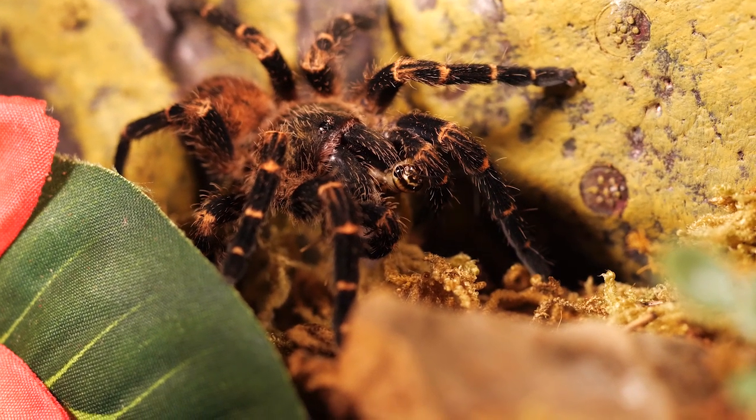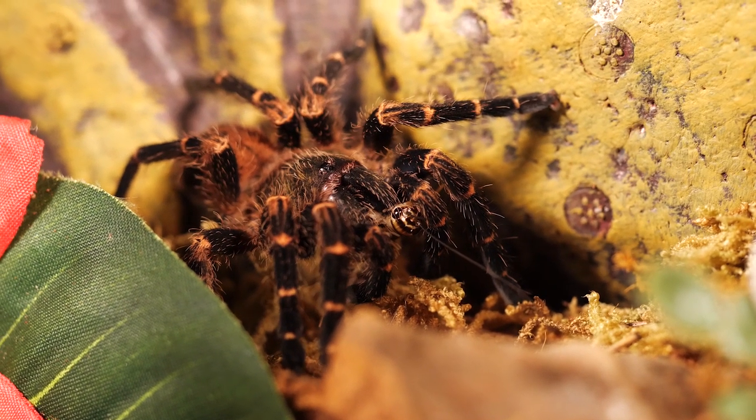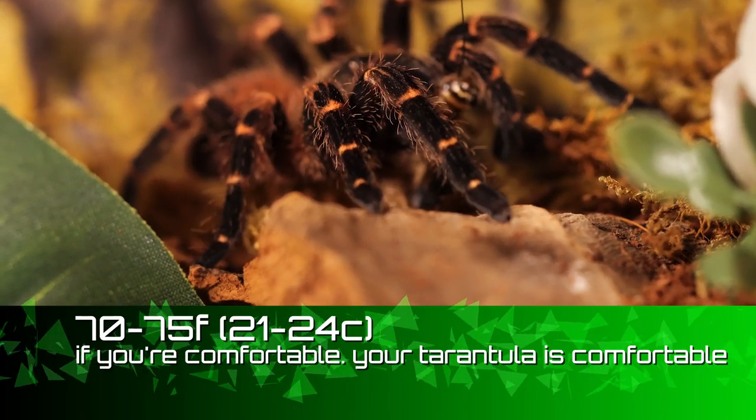As a juvenile and adult, I keep this tarantula at the same room temperature I keep most of my tarantulas, which is 70 to 75 degrees Fahrenheit. If you're comfortable, your tarantulas are comfortable.